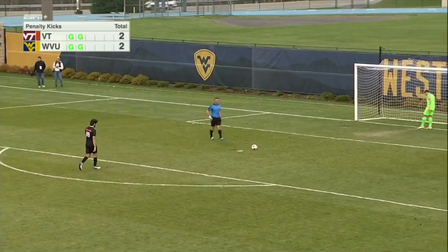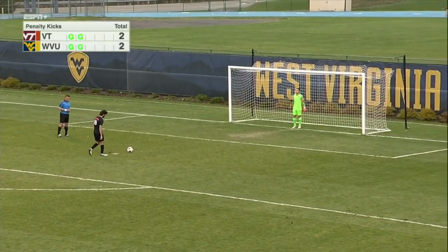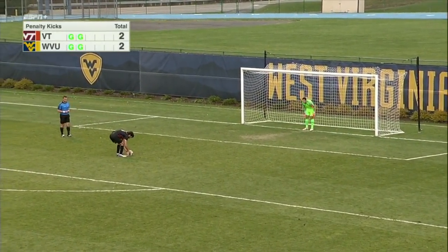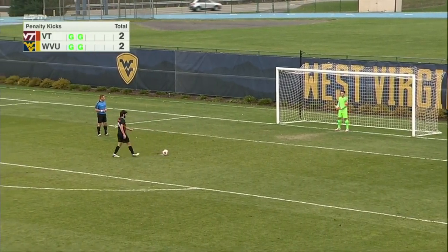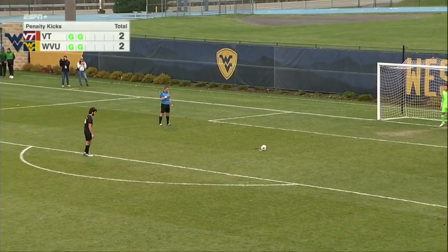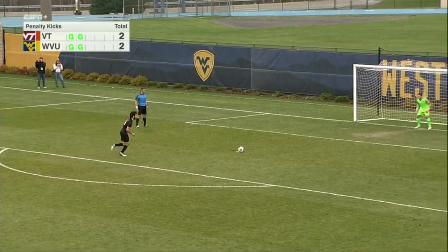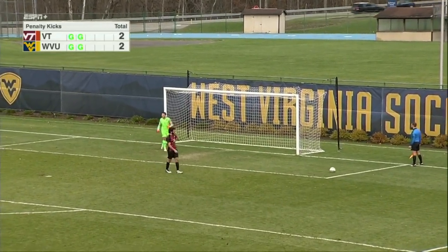The redshirt junior able to bury it, and here comes the goal scorer for Virginia Tech, Jacob Labovitz, the senior. First team all ACC. This is his natural spot. Can he beat Tokeski? Crowd gets loud. Round three. Labovitz. Stopped by Tokeski!